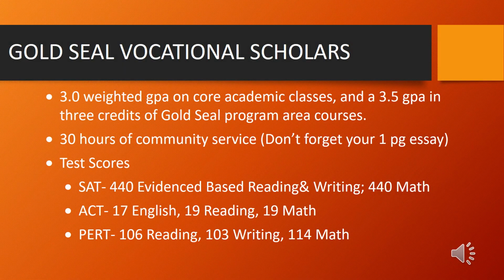For the Gold Seal Vocational Scholars Award, you need a 3.0 weighted GPA on core academic classes and a 3.5 GPA in 3 credits of Gold Seal program area courses, 30 hours of community service, and for your test scores, if you choose SAT, you need a 440 on each section, the reading and the math. For ACT, you need a 19 on the reading and math sections and a 17 on English. For PERT, you need a 106 reading, 103 writing, and 114 math.